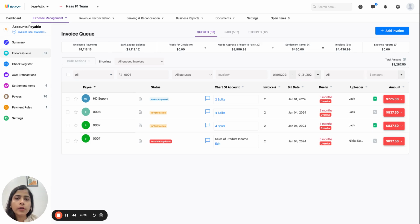I'm excited to tell you about our new feature, AI line item extraction. The problem we set out to solve is that many of you have vendors who send invoices that need to be separated into multiple splits and coded per line item. Instead of manually coding these invoices when they come in, you can enable certain vendors to have their invoices automatically separated and coded per line item.